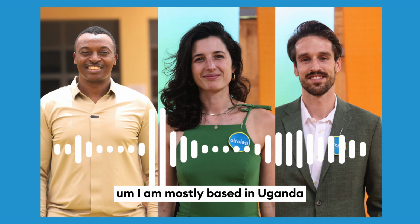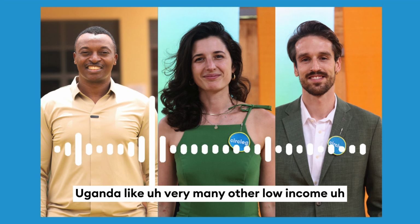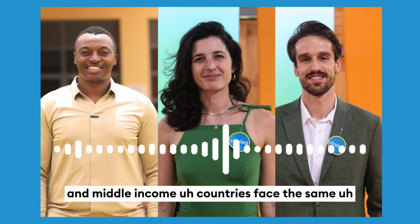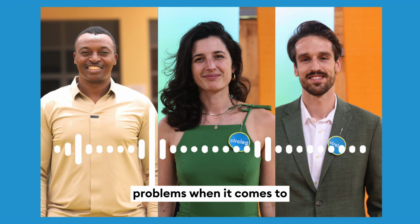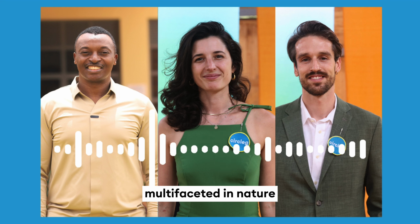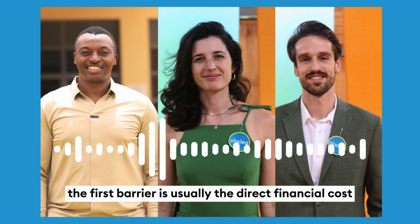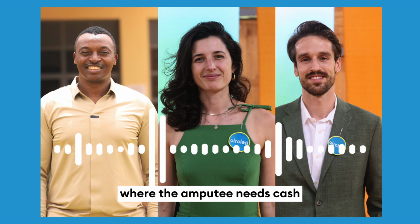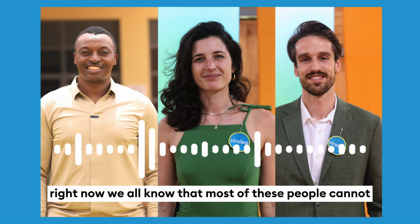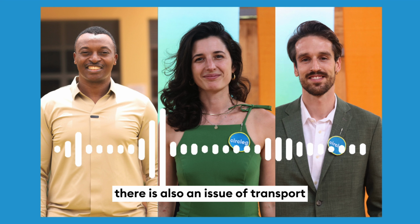I am mostly based in Uganda, where I work with most of the amputees. Uganda, like many other low-income and middle-income countries, faces the same problems when it comes to assistive technology or prosthetics, and these barriers are multifaceted. The first barrier is usually the direct financial cost, where the amputee needs cash to get a prosthetic leg. Right now, we all know that most of these people cannot afford that. There is also an issue of transport.